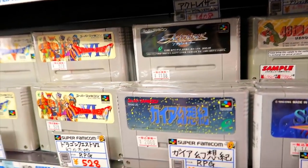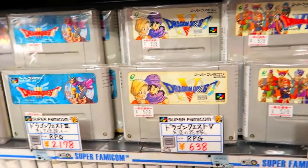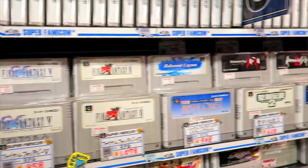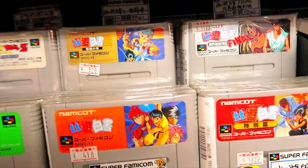But we got other good stuff here. Again, loose carts we're looking at. We got Soul Blazer. All the Dragon Quest games are pretty cheap, except for the ports of Dragon Quest 1, 2, and 3. I don't know why those are a little more expensive. I guess they were less common or released a little later. But all the Square stuff is going to be cheap.